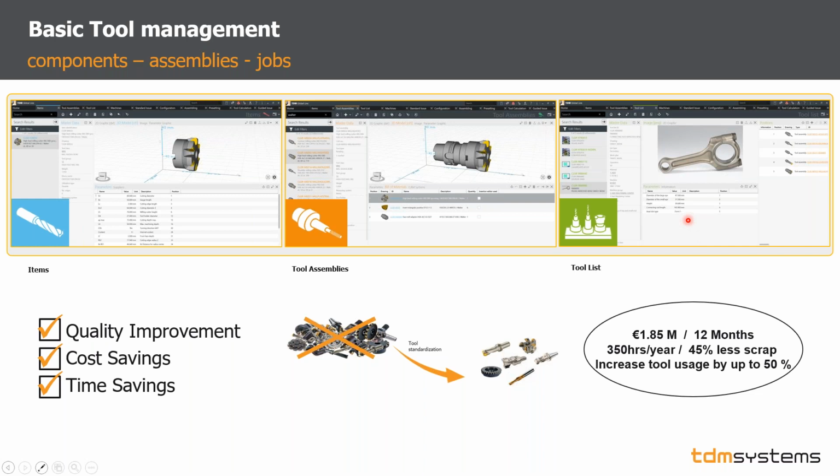By just having this library, we have quality improvements, cost savings, and time savings. I used those numbers also in the last couple of webinars because I kind of like them, and they're real customer numbers. Saving almost 2 million in a year by just cutting the number of tool assemblies in half, from 6,000 tool assemblies to 3,000 tool assemblies.